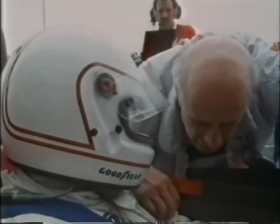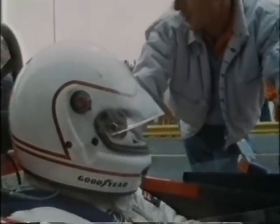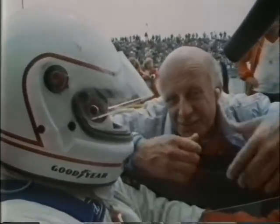What are they doing? Just trying to make a decent set of tyres out of the two that I've used. Yeah, just two tenths and you're eighth or ninth. Yeah, or it's very close to it.